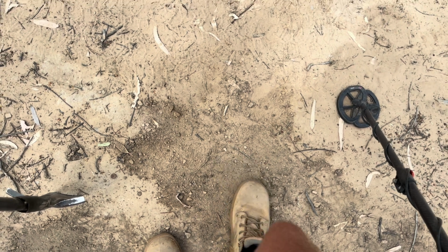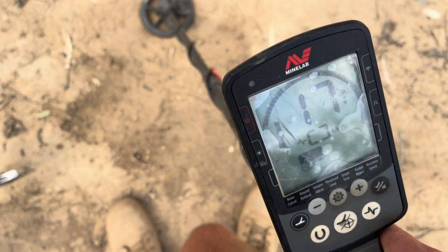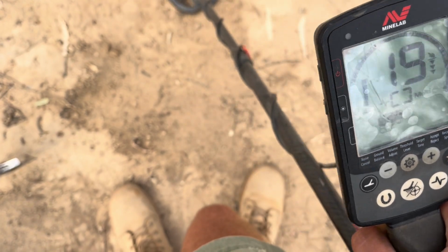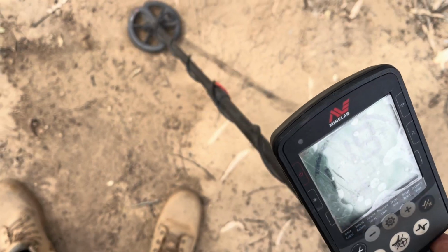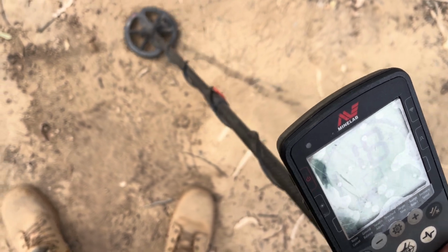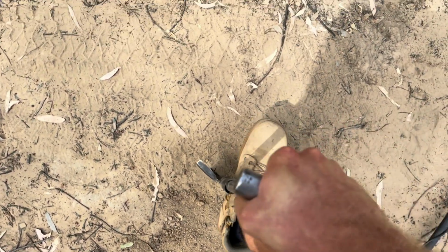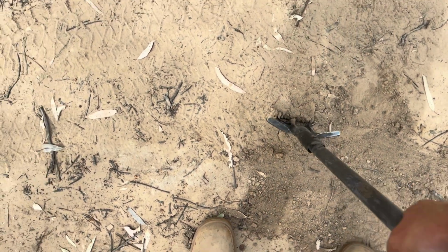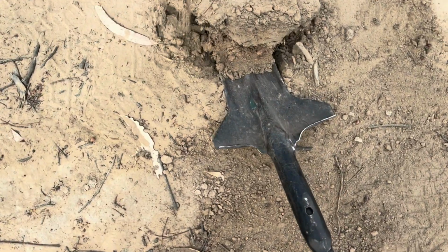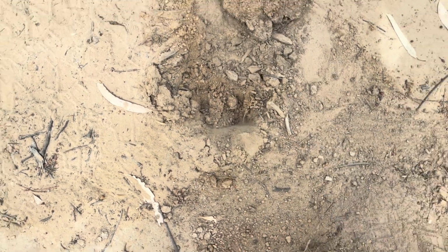Digging little scraps of lead and little bits and pieces, and I've got a bit of a higher number here, so we'll try live digging it. Up around 19. So it could be just a bigger bit of rubbish, or could even be a Britannia coin, because they sort of ring around the lower numbers. So we'll see what it is.